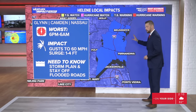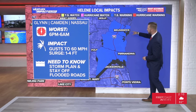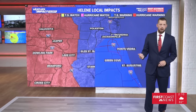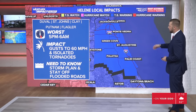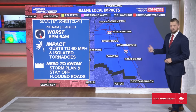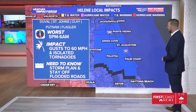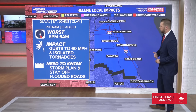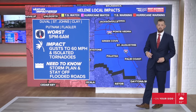Now, coastal southeast Georgia, that's going to be Glynn, Camden, Nassau counties. 1 to 3, even potentially 4-foot storm surge seen anywhere from about Fernandina Beach up to Brunswick. Gusts 50 to 60 miles per hour. Very similar story with regards to what we're going to experience in Duval County and across the southern extent of the First Coast. That includes St. Johns, Clay, Putnam, Flagler counties, even gusts upwards of 60, and we will continue to unfortunately still see that isolated tornado risk through the remainder of this evening as those bands move in from the south and southeast.